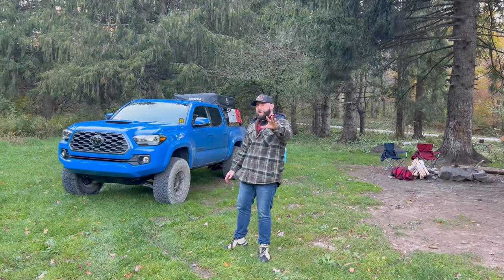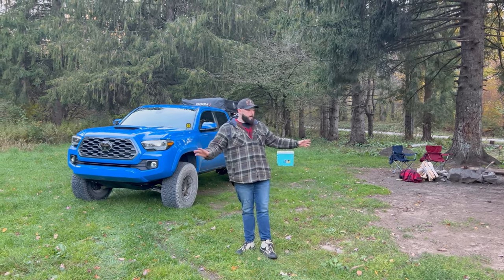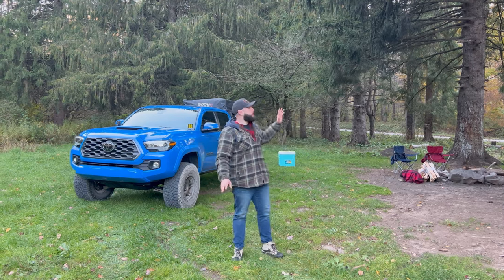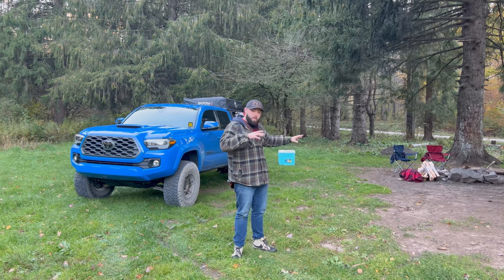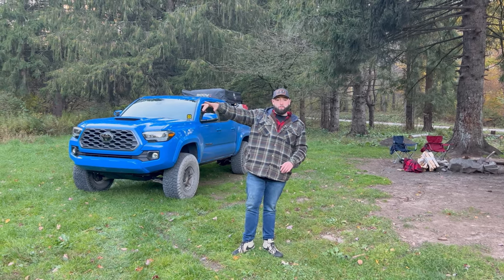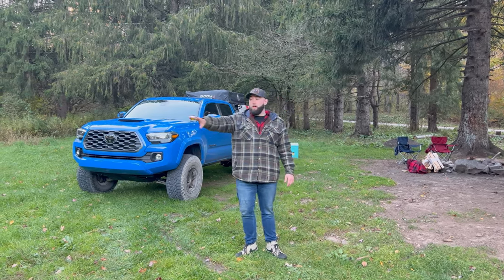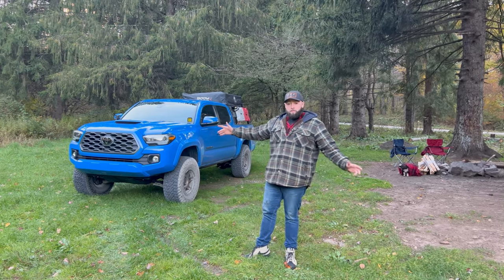We made it to the new camp spot tonight. I like it. Nice open area. We got some tree cover. I like where the fireplace pit area is at. So big fan of this. There's a creek right over there. It's actually really clean and pretty. I'll probably take some pictures and video of it, show you guys that. We can listen to that all night. I like this spot.